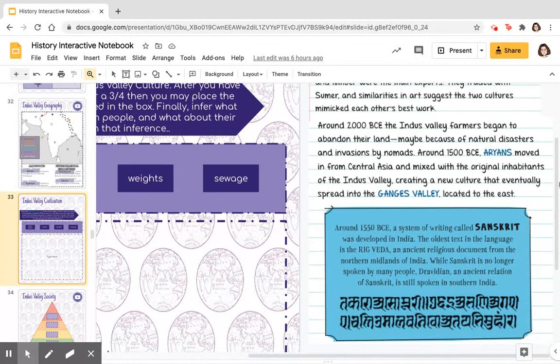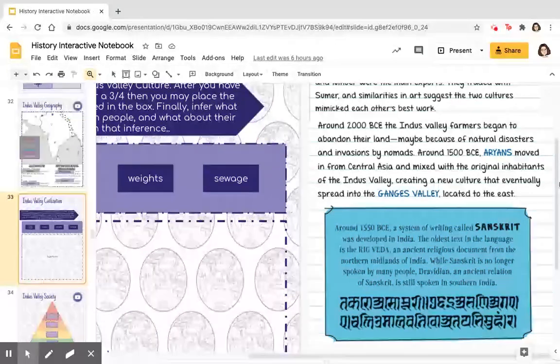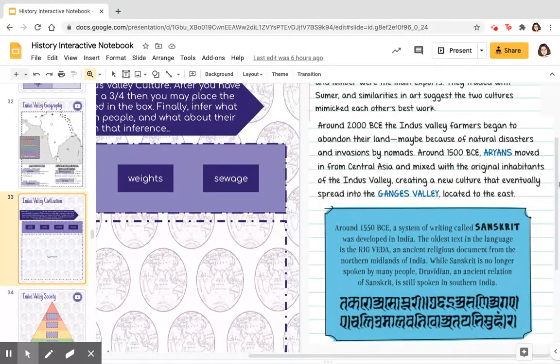Around 1550 BCE, a system of writing called Sanskrit was developed in India. The oldest text in the language is the Rig Veda, an ancient religious document from the northern Midlands of India. While Sanskrit is no longer spoken by many people, Dravidian, an ancient relation of Sanskrit, is still spoken in southern India.